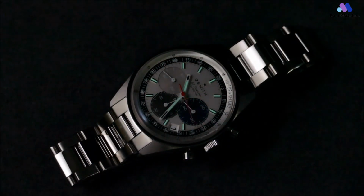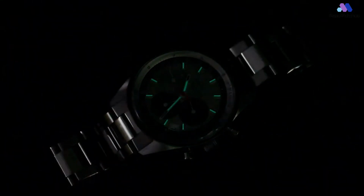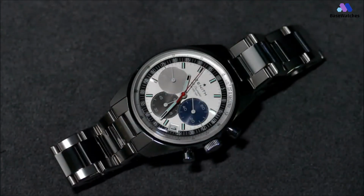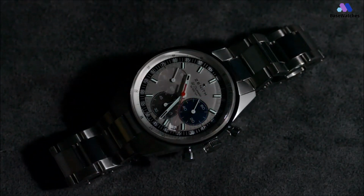The El Primero is a little more daring in style, with some nice touches of color on the subdials and an overall more artsy take on a sports watch. There are quite a few variations to choose from that are all readily available for purchase from a Zenith boutique.